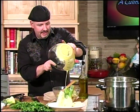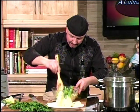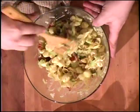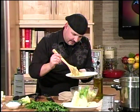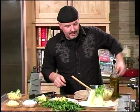Let's get our dressing in there and mix it up. Now there's one more ingredient that needs to go in here, but before I do that, this is a great time where if you want to omit an ingredient, this is where you do it. I need just this little plate, we'll take a couple of scoops out. This right here is for my wife because she doesn't eat gorgonzola. So there you go, I'll keep that on the side for her.